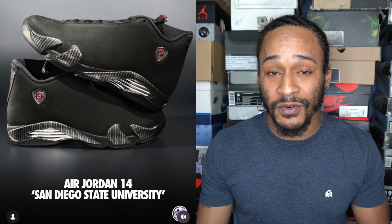But the 14s, different story. 14s are nice. They fill all those voids I just talked about. They got the logo on the side. They are black and red, just like the away San Diego State jersey. You know what I'm saying? They could have done that on the 4s. The 4s really could have been crazy now that I'm thinking about it. But like I said, I understand that whole line was just weak like that.